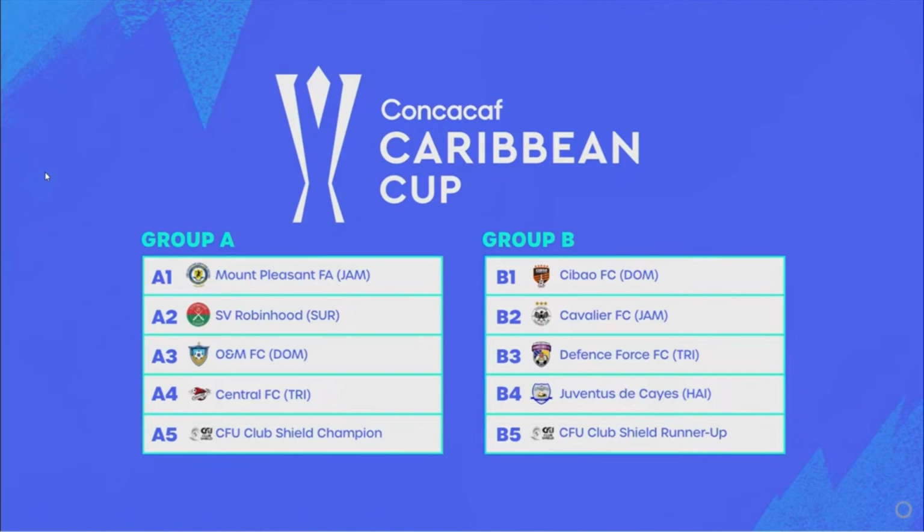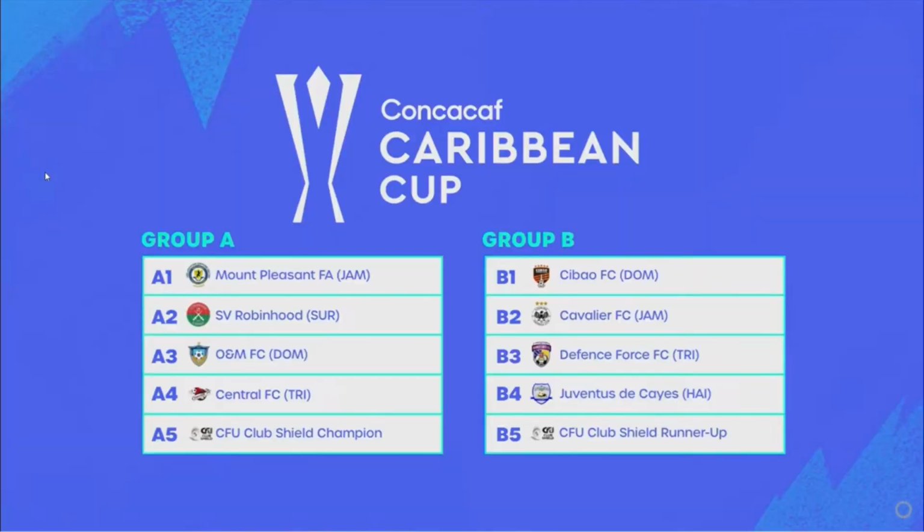Mount Pleasant, as I said to you, were a pot 1 team and was drawn in Group A along with SV Robin Hood of Suriname, O&M FC of Dominican Republic, Central FC of Trinidad, and then they will all await the CFU Club Shield champion, which if you remember last year was Arnett Gardens. As for Group B, they have Cibao FC, the defending champions Cavalier FC, Defense Force FC from Trinidad, Juventus de K from Haiti, and then the CFU Club Shield runner-up will be in that group as well.